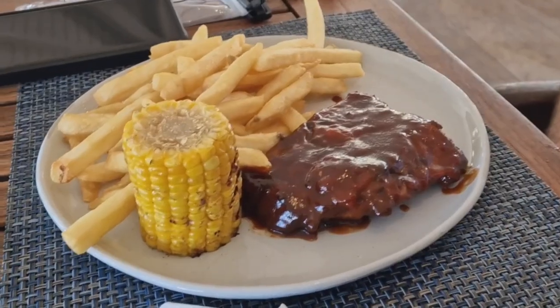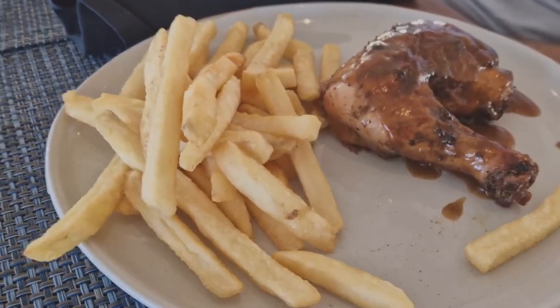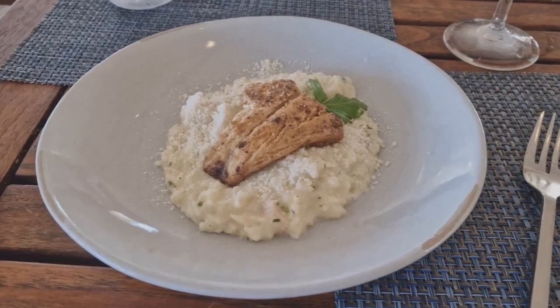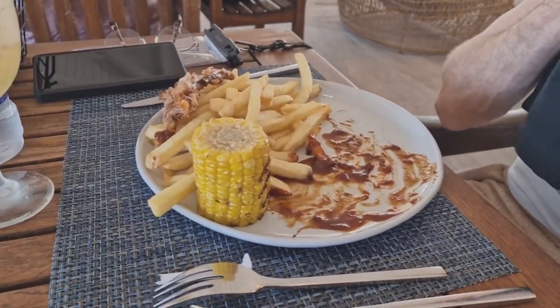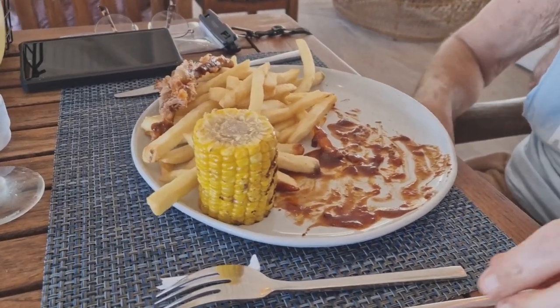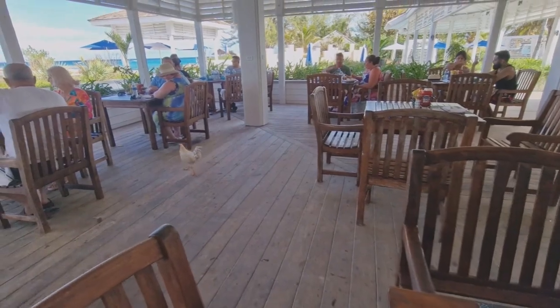This one is baby back ribs, and then I've also ordered island jerk chicken. It's seafood risotto. So it looks like Steve really enjoyed the baby back ribs. Finished them all. The island jerk chicken is really nice, even though it's quite spicy. The seafood risotto, I'm not quite sure about it. Overall, I would say it's okay. I'll rate it about 70 out of 100.